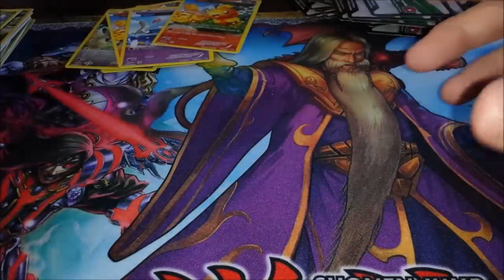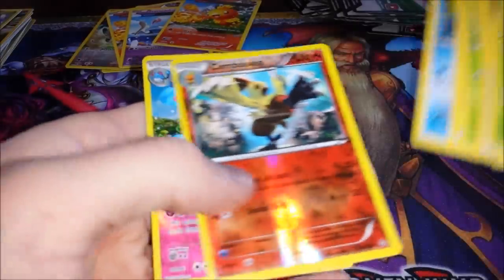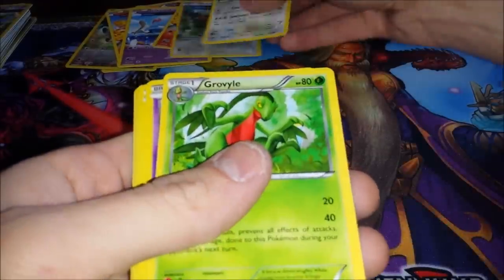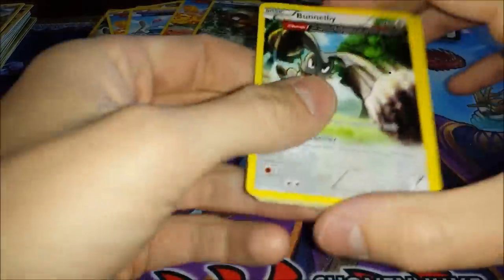Beedrill. Combusken and Azumarill, Ancient Trait. Bidoof. Nidoqueen, that's an uncommon, and Excadrill, rare. The Nidoqueen Ancient Trait is a rare, however, which I have not pulled, but I ordered four of them on the singles. It was like less than $4, basically a dollar each. Bunnelby.